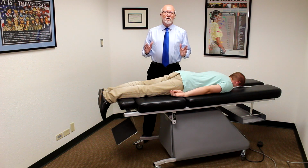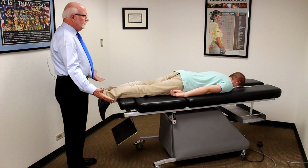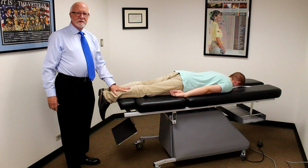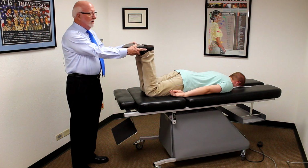So this test is called a falling away fifth lumbar test. And it goes like this. I start down here with the basic scan protocol. We go through the basic scan protocol and we find out that the patient has, in this case, a right pelvic deficiency. And he lengthens. And so nothing unusual. That's a basic scan protocol.